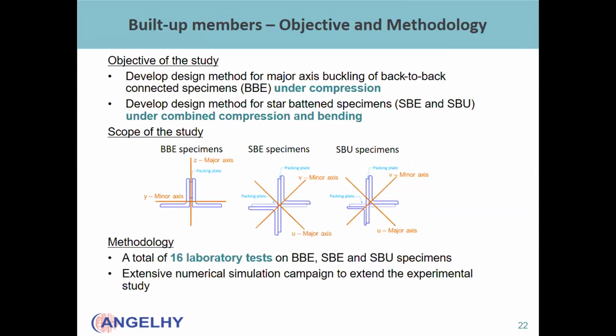So the objective of the study was to study the resistance of back-to-back connected angle sections under compression. They are noted BBE in the following. For star-battened angle sections, here SBE or SBU, the study is a little wider and also concerns combined compression and bending.